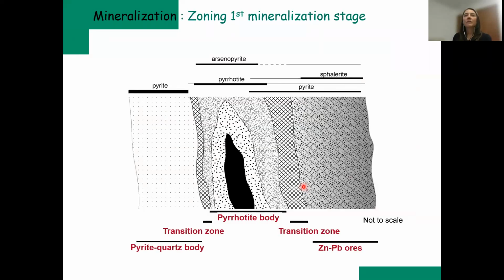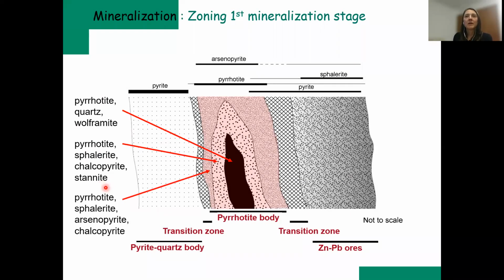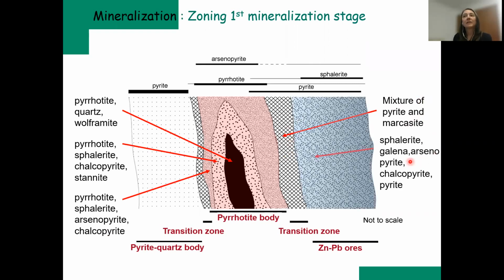Okay, so the zonation looks a little bit like this. In the center, you have pipe-like pyrrhotite bodies, which are vertical, with pyrrhotite, quartz, and wolframite. And then going outwards, you have pyrrhotite, sphalerite, chalcopyrite, and stannite. So a very interesting association of elements. And then you go into pyrrhotite, with sphalerite appearing, arsenopyrite, chalcopyrite. And then if you go outwards, you have a mixture of pyrite and marcasite. And then sphalerite, galena, arsenopyrite, chalcopyrite.